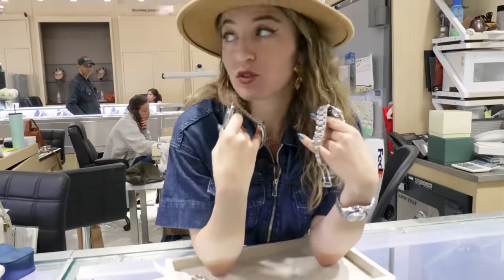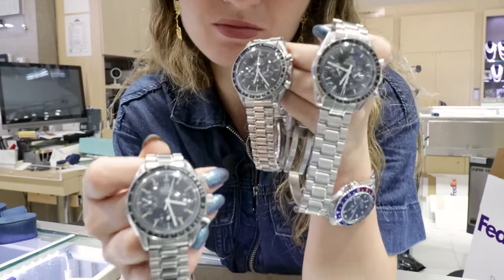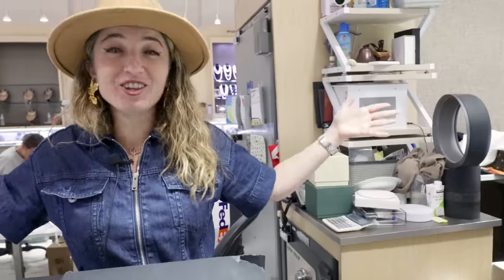Me, I love Omega, to be honest. I would love to wear Omega myself. So let me know in your comments which one you're gonna go for. The vintage one, the reduced, the Speedmaster Moonwatch, or the newer one. By the way, I have it with the box and the papers.